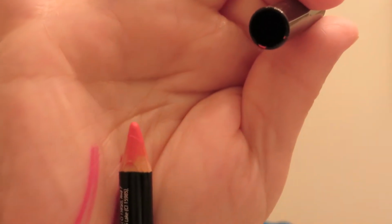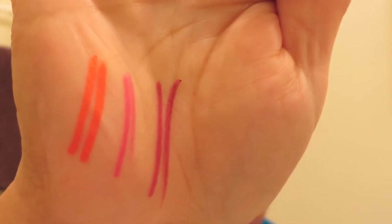This one is Orange. Now this one does at least have more color to it. So that is clearly orange. Some of these that are Tangerine and Coral, I don't know where they're getting these color names because I don't find them to be very accurate at all.